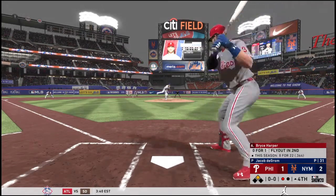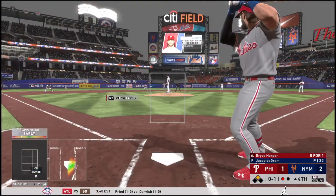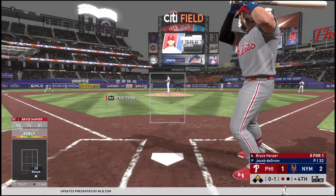Next to dig in will be Bryce Harper. As he'll go after a curveball out of the zone to start the at-bat. It's 0-1. So far 0 for 1 with a flyout.